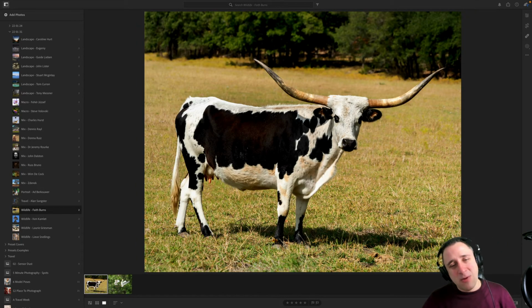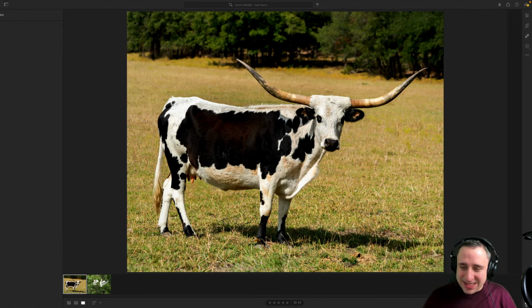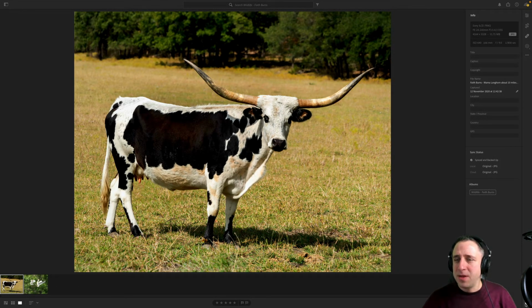And this some kind of like a wild cow or something like that. I hope I'm saying it right. However, let's see on the details. So maybe it's called Mama Longhorn. I hope I'm right. Anyway, let's look at it.